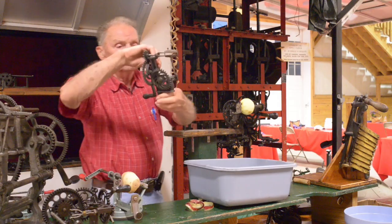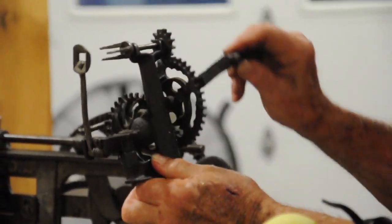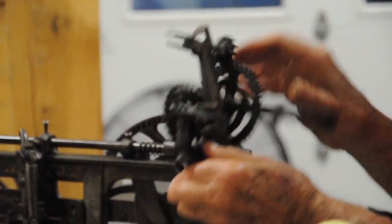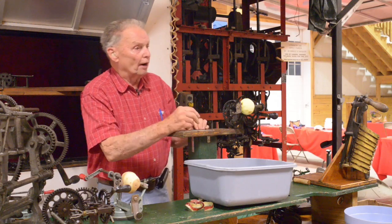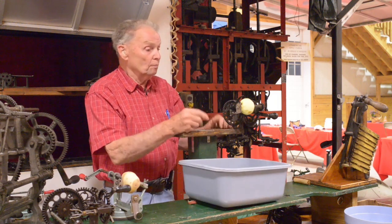Now this one, now it's paring. When the arm's halfway around, the apple's pared, the arm lifts off, gets out of the way. You take the apple off, put on another one, continue paring in the same direction, and it pares the other one on the way back. Well, a lot of people were buying apple parers, but a lot of companies were making them, so there was a lot of competition. So they had to improve them.